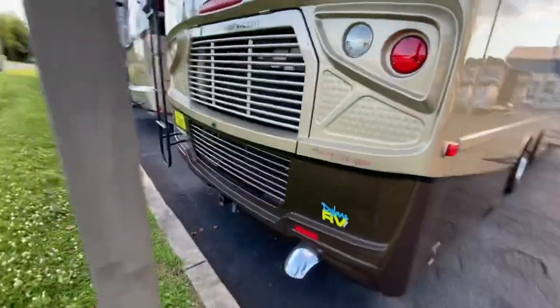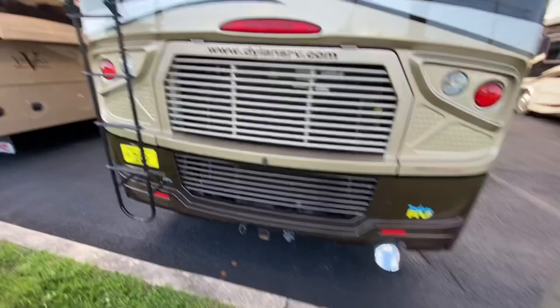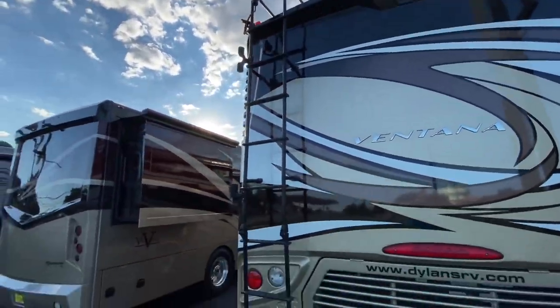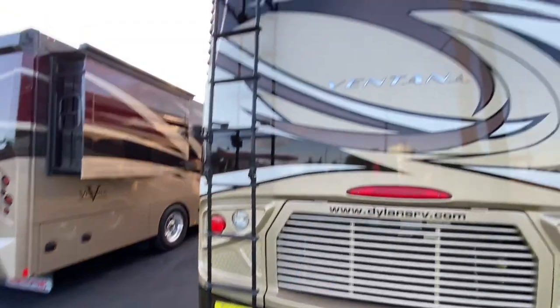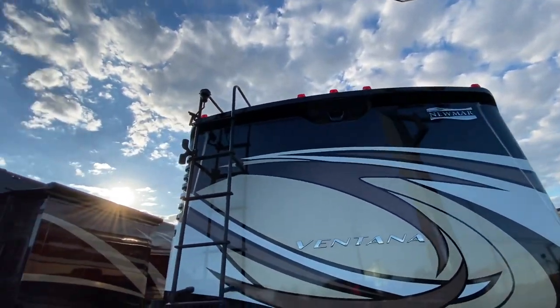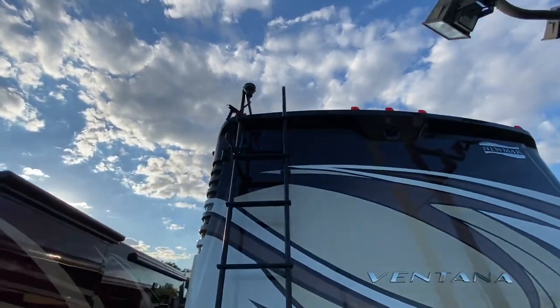Coming around to the back, got a really nice fiberglass rear cap. You do have a backup and side view cameras. This one does give you a folding ladder, so you can access the roof, and this is a fiberglass roof. Looks like they have some sort of antenna up there.